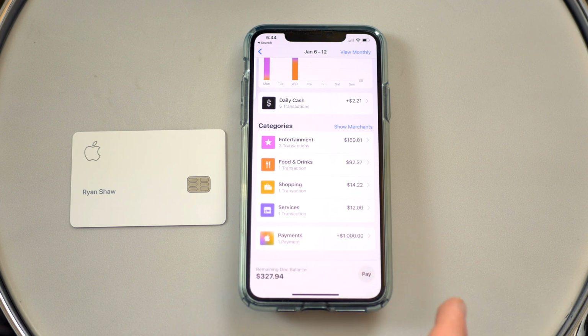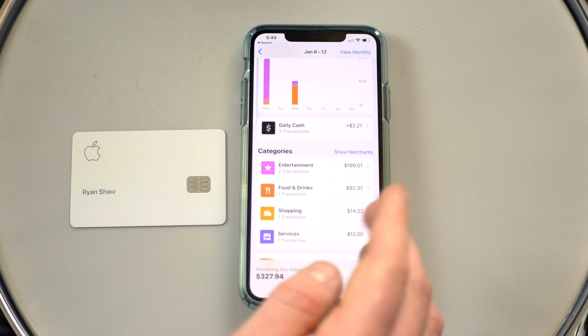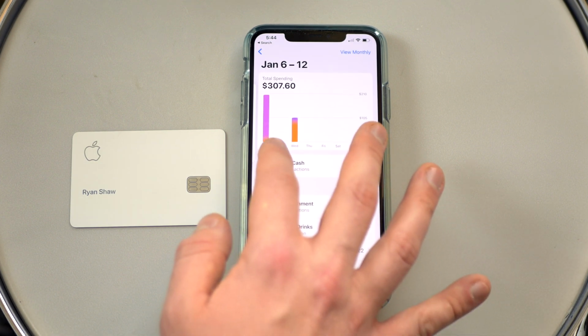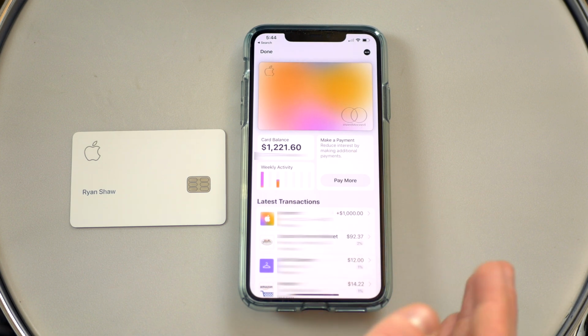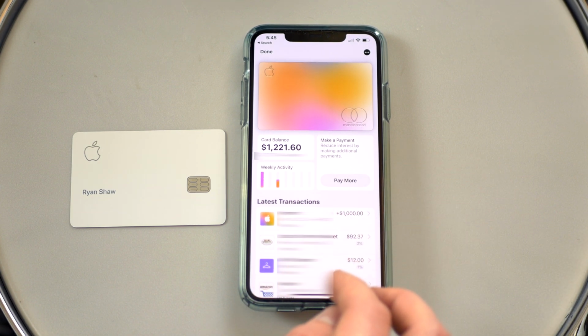Payments, I recently did a $1,000 payment on this card, so it shows that. And then it color codes these as well. So you can see purple is entertainment. So right here on Monday, I spent quite a bit on entertainment. And if I go back, it's actually coloring the card based on how much I've done in each category, which is kind of cool, a fancy little feature there.